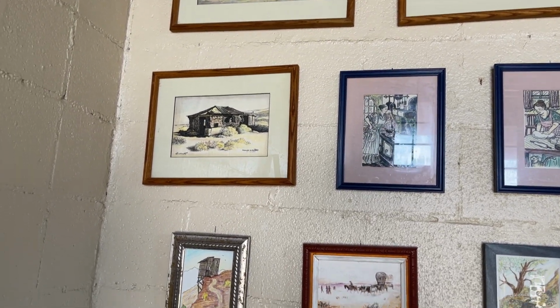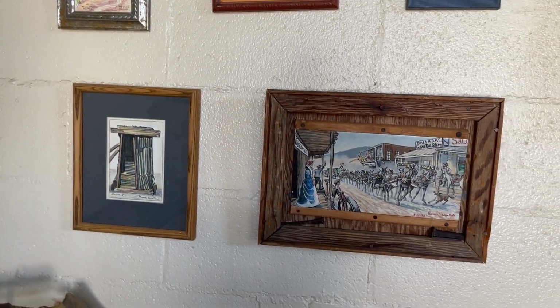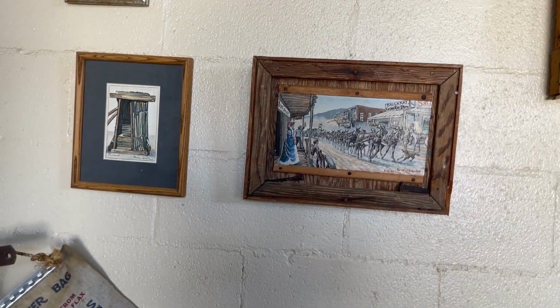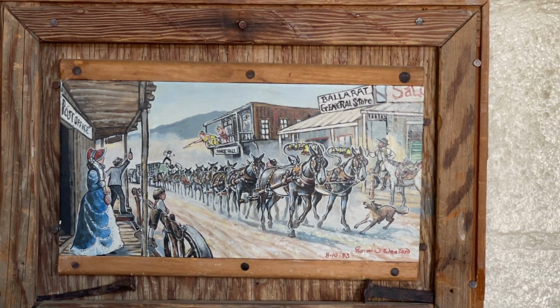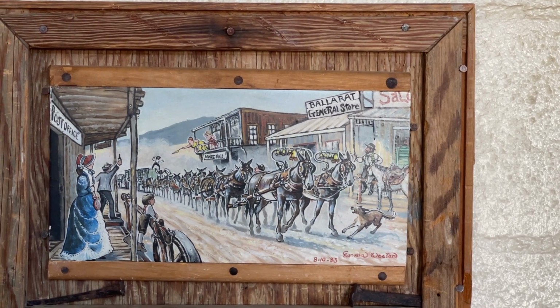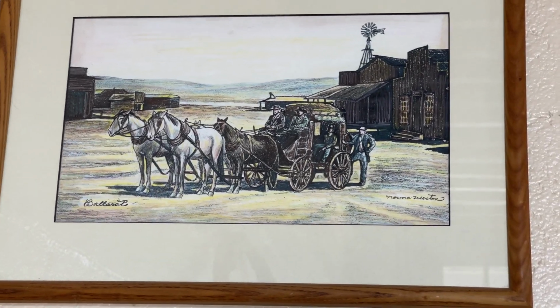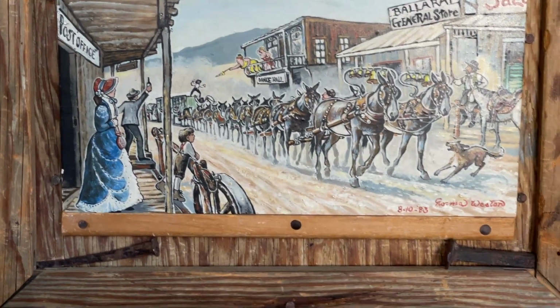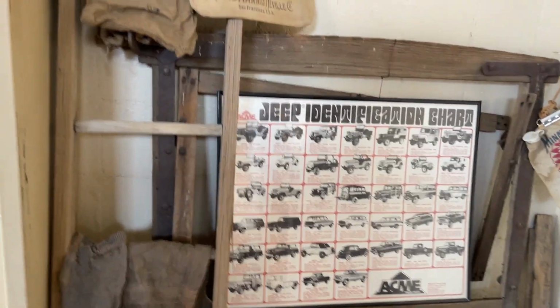Pretty nice. What I find really amazing is there's a couple of things here that kind of depict Ballarat in its heyday. And honestly, so does this one. I don't know who painted these, but these are fantastic paintings. And then for some reason, Jeeps. Okay.